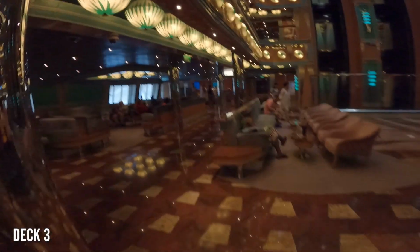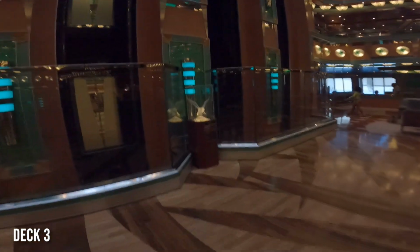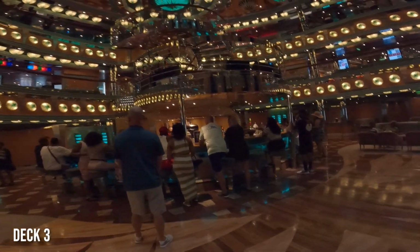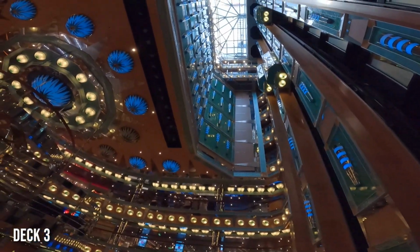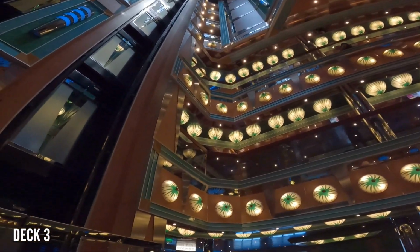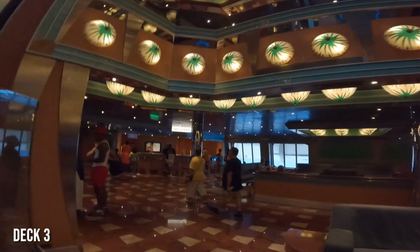We are now on deck 3. This is the main lobby. There's also a bar in this area. I'm not sure of the name though. Keep in mind that this is also the area where you will board the ship and where you will get off the ship. This is a very, very busy and congested area on the first day and the last day. They also host the parties here. I believe they hosted the all white party here and the 80s party. And they also have live music. They had violinists and I think they had a pianist. I'm not sure, but it was some nice tunes.